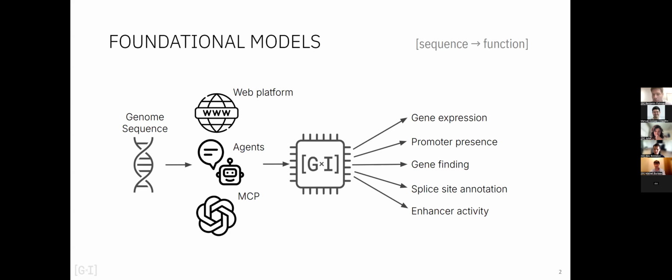First, I will explain what signals you can extract from the DNA sequence with these models. Then I'm going to show you how to do this with various approaches, using the web platform that we developed, and using the MCP server, like with your favorite AI chatbot. But of course, I totally agree with what Manuel said, that the most controlled and the simplest way to integrate this into your research or development is to use ClawBio skills and agents, and this will be the main part of the hands-on.